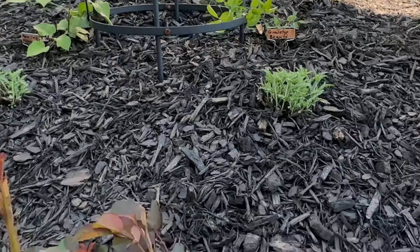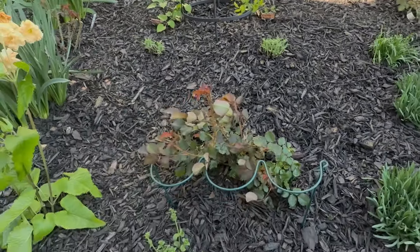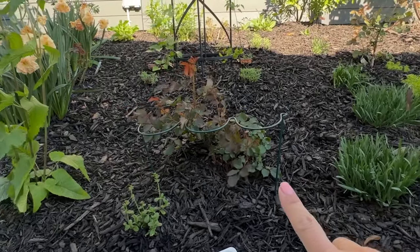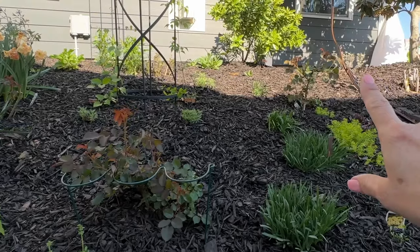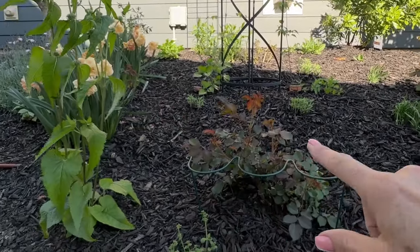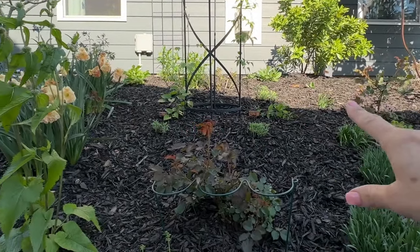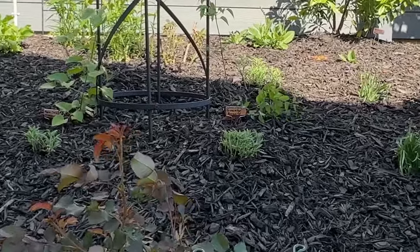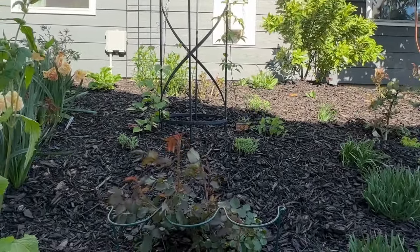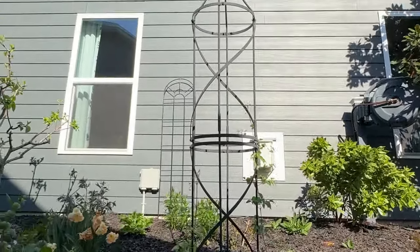So my theory, let me back up and just kind of show you. My theory was to have four roses, 1, 2, 3, and 4 over there, all surrounding this obelisk. And then I've got four of the sage that are around that, which is going to be purple, and then two clematis growing up the obelisk right there.